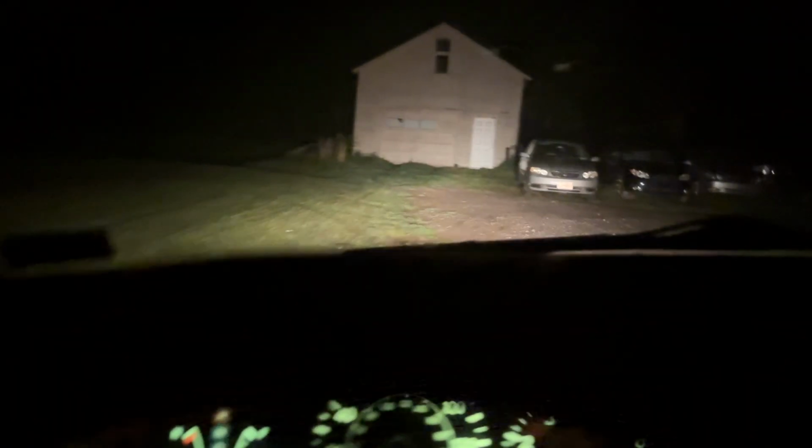Hang in there. Okay, so I'm at the shop, and there is that one street light. So I'm gonna pull up to the door. That light's one of them sodium style lights. It's not really gonna give us much interference, but I wanna get out of the car and show you guys how these lights look on a garage door.